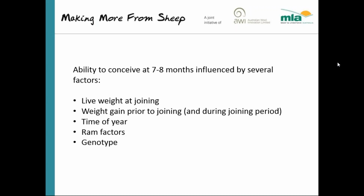Well, we do know that live weight at joining is probably the key factor, and unless we can get some really good weights in ewe lambs at that age, we're not going to get very good conception. We also know on top of that, weight gain prior to joining has an additional impact. So if we can get good weight gains of 100 grams to 200 grams a day in the weeks leading up to joining, we can get better results again. And also during the joining period, that weight gain is also important.